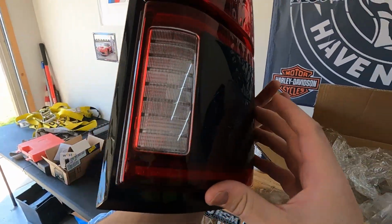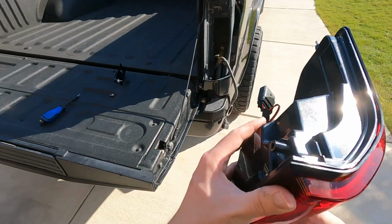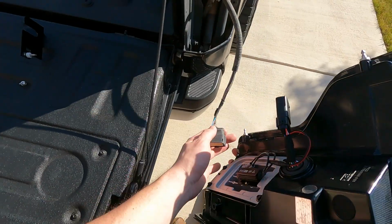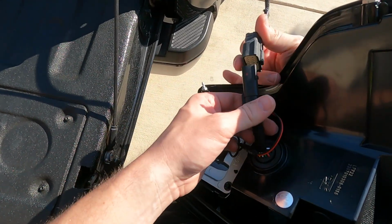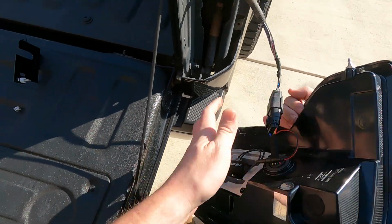Fancy wrap on it and stuff. Oh, there's still... Okay, so you can't mess this up. The clips pretty much have to line up. This groove has to go into that groove. Line those up, click it all the way in.